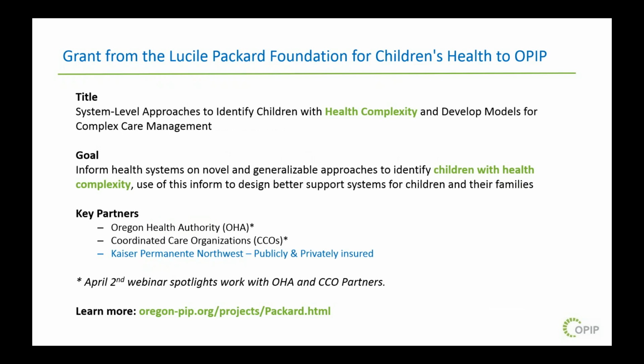So this led us to the grant from the Lucile Packard Foundation for Children's Health to focus on how to address this gap in 1, data, and 2, best matched sets of services. The project supported us to work with Kaiser Permanente, which is what we're focusing on in today's webinar, and it also supported us to work with the Oregon Health Authority and their accountable care organizations, known as coordinated care organizations. We will be describing that work on April 2nd, which we will discuss at the end of this webinar.